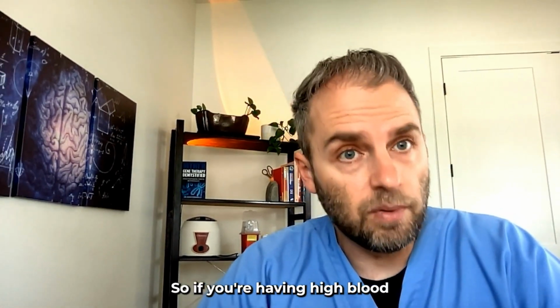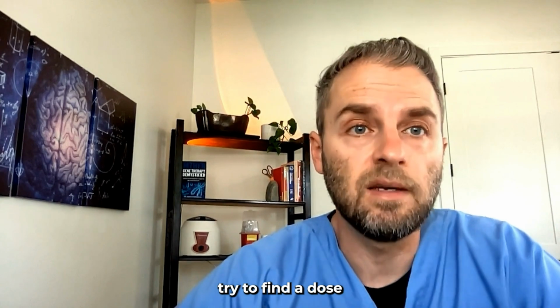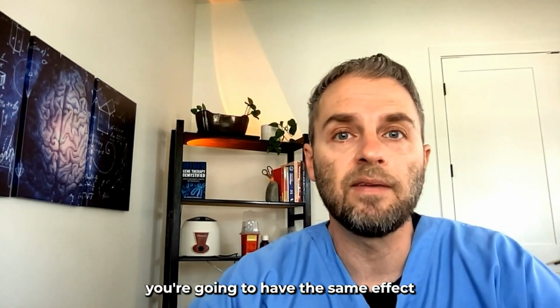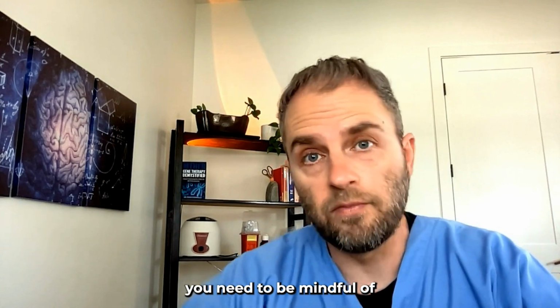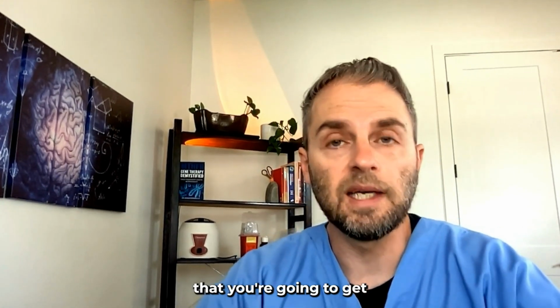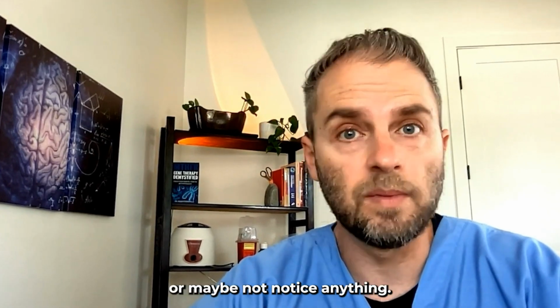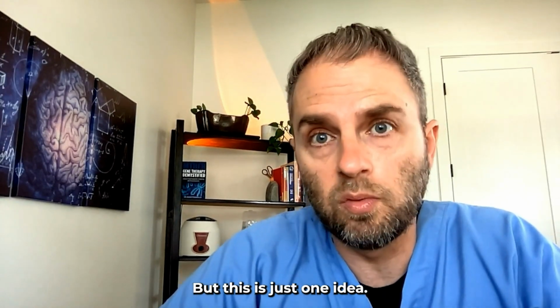So if you're having high blood pressure on TRT, you can reduce the dose, try to find a dose that is not going to affect your hematocrit, and maybe you're going to have the same effect on your blood pressure. Of course, you need to be mindful of any benefit that you're going to get at a certain dose of testosterone. You're going to get diminishing returns or maybe not notice anything. So you have to weigh those things, but this is just one idea.